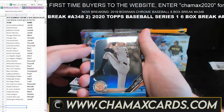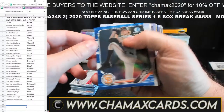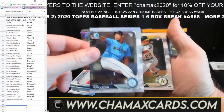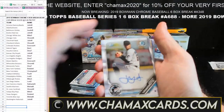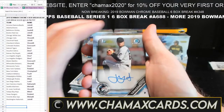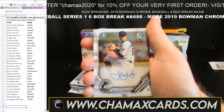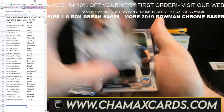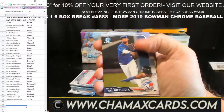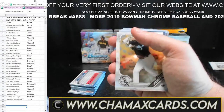73 out of 150. Sean Schell for San Francisco. Nathaniel S., our friend Nathan. Kikuchi, again. All the rookie cards. I'm not going to name these guys, but I'm just going to show them to you. They're going to go out. This is going to go out. Jordan Yamamoto Auto. Nice. For the Marlins. There she be. Donovan H. First auto. Nice. Very nice. So, all the firsts go out.